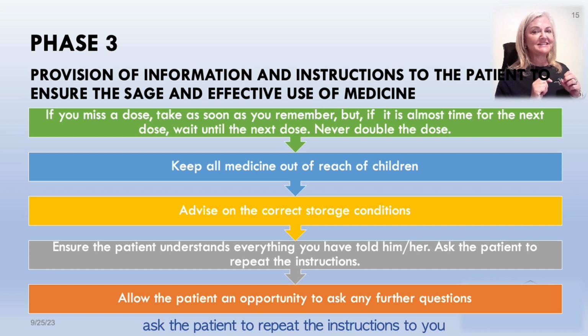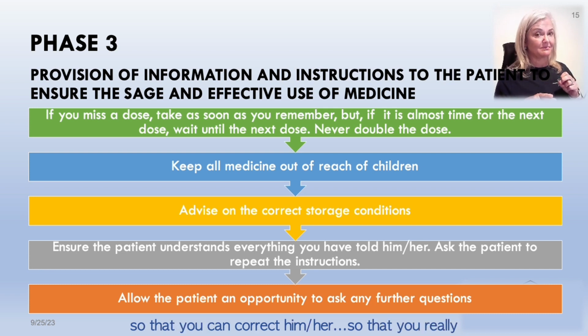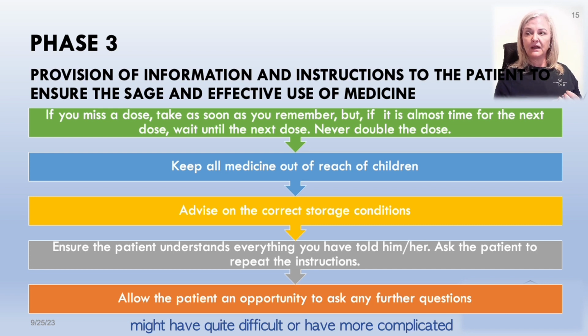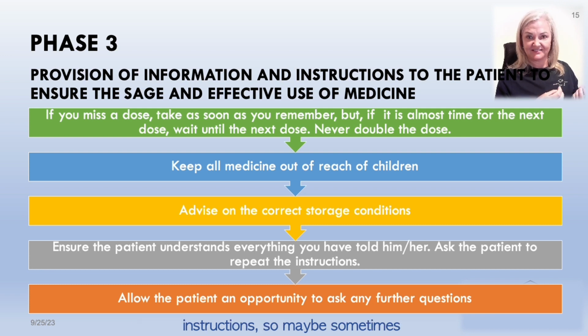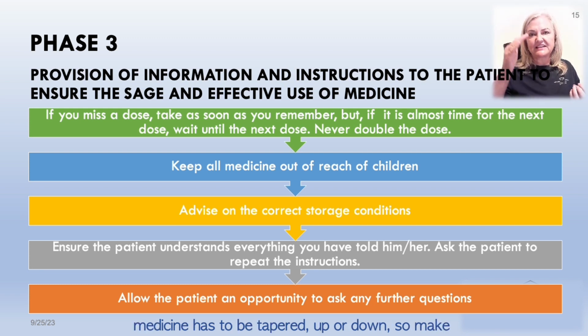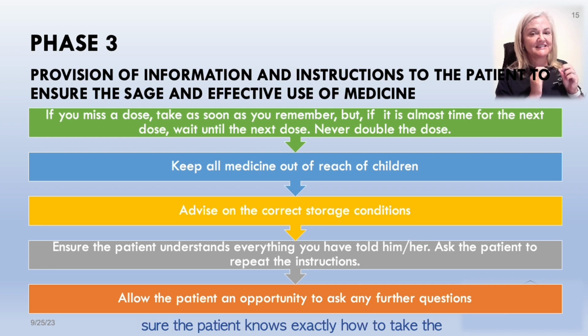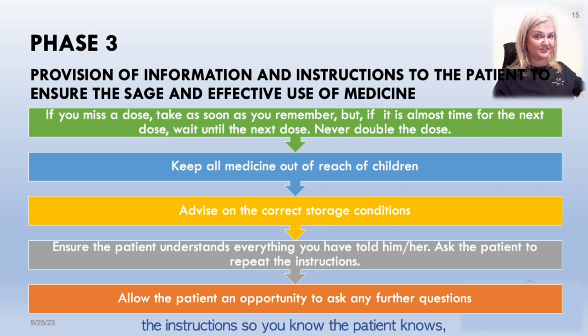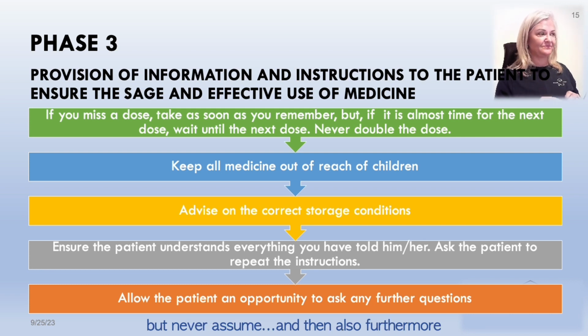Ask the patient to repeat the instructions to you so that you can correct him, or that you are sure that this patient knows. And some medicines might have quite difficult or more complicated instructions. So maybe sometimes a medicine has to be tapered up or down. So make sure the patient knows exactly how to take the medicine, and then you can ask the patient to repeat the instructions so the patient knows, but never assume.